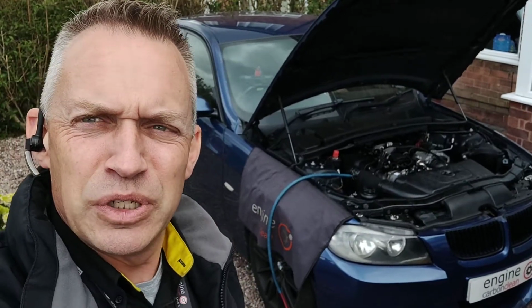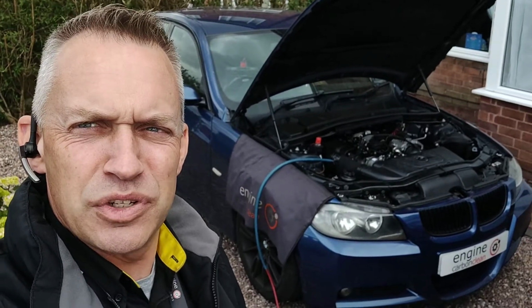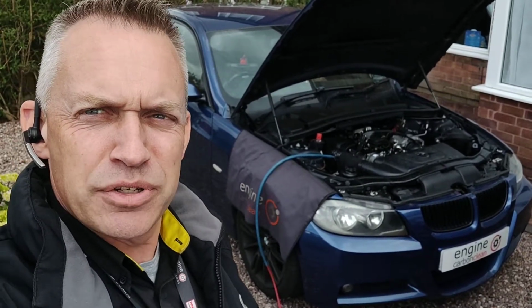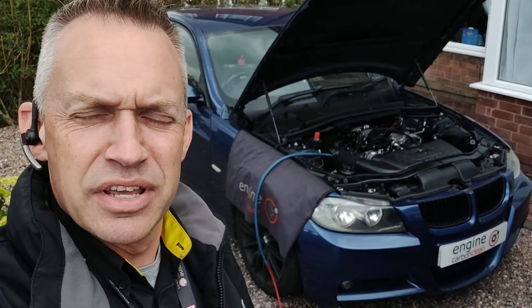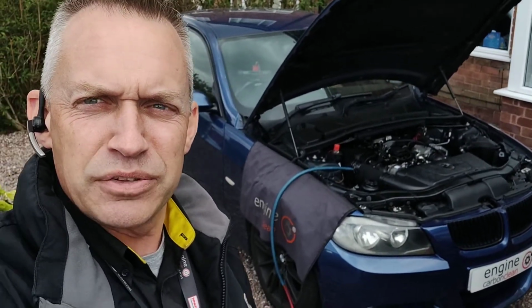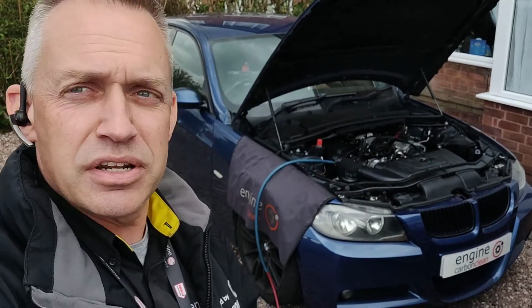Afternoon, engine carbon clean. We're in a quite blustery Sutton in Ashfield this afternoon, back to see this BMW we saw last week. Now, when we came to it, it'd been booked in for a diagnostic clean. The DPF wasn't regenerating, glow plugs were out and the thermostats were running cold when driven. The owner has basically done the work himself.